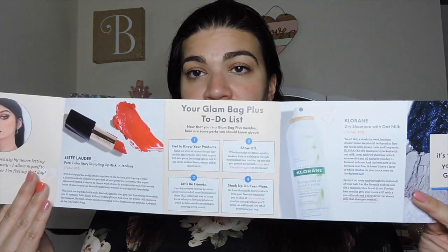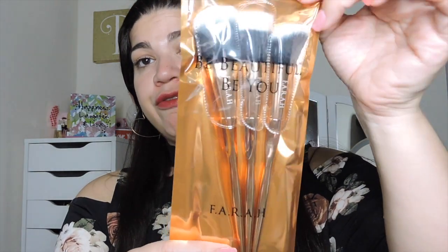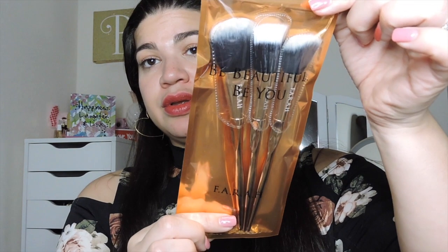All right, so here are all the products in the box. So first thing I see here is a set of brushes, and these are from Farrah. And this is the Gold Face Brush Trio, and it says it's a value of $40.